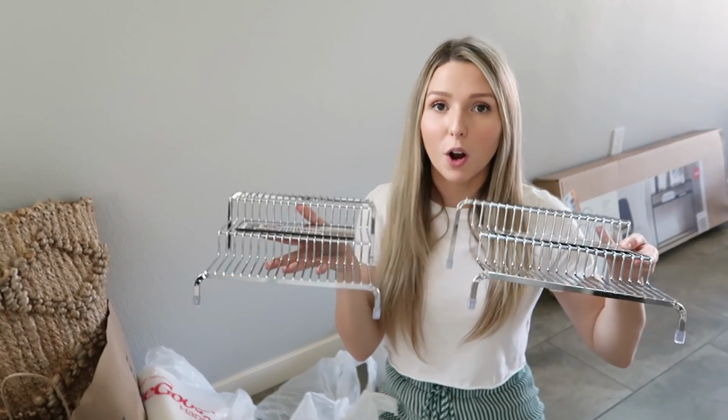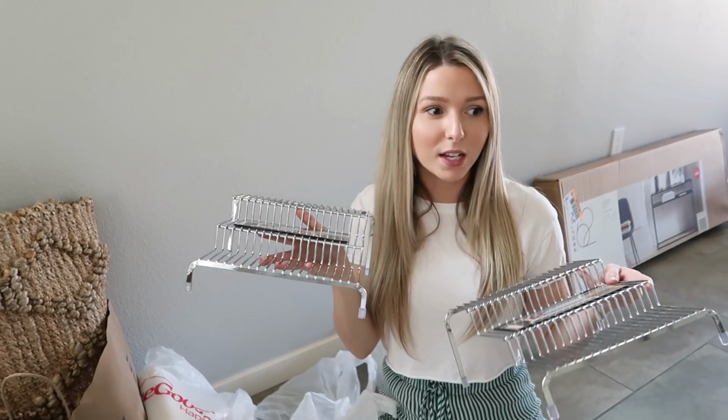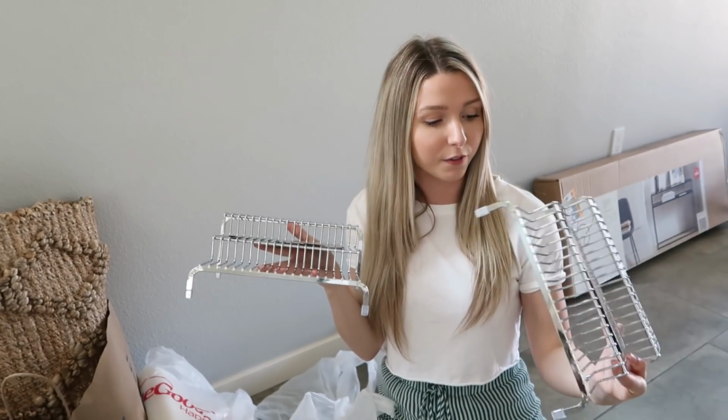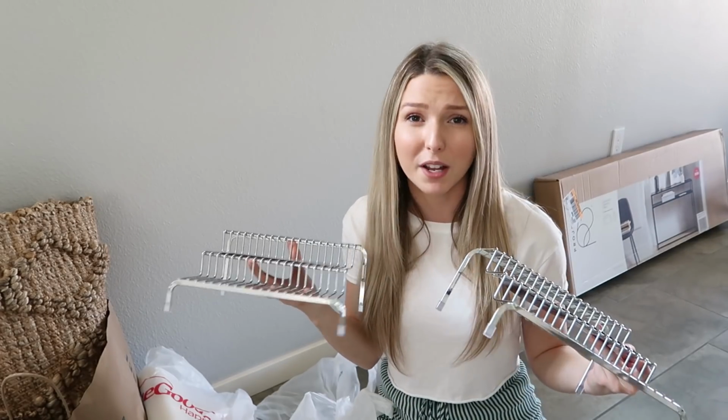I got these from Ross as well, and they were $5.99. So I got all these different organization things for my kitchen from there, and they had so much more. I'm definitely gonna go back there and find more organizing things, because that just makes organizing more fun when you have cool products.